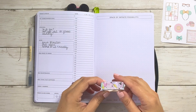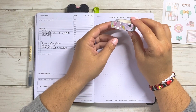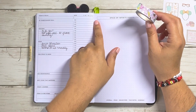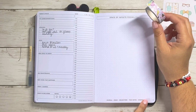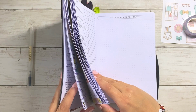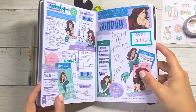So the very first thing I always do is I take my washi tape and I put my washi tape down. This is what I do personally. I put washi tape over the top and cover that up, and I put it down over the bottom and I cover that up. Sometimes I'll leave this blank. There was one week where I did not cover it up. If I can find it for you guys, I'm not exactly sure. It was this one right here.